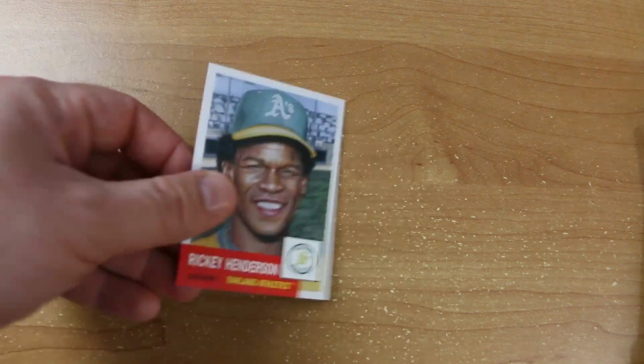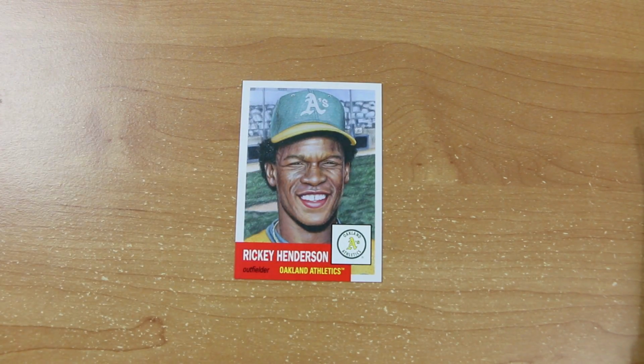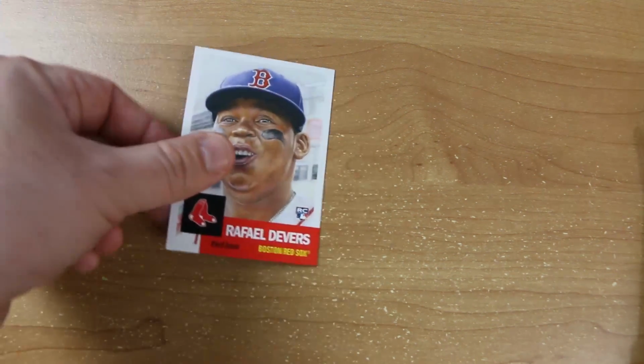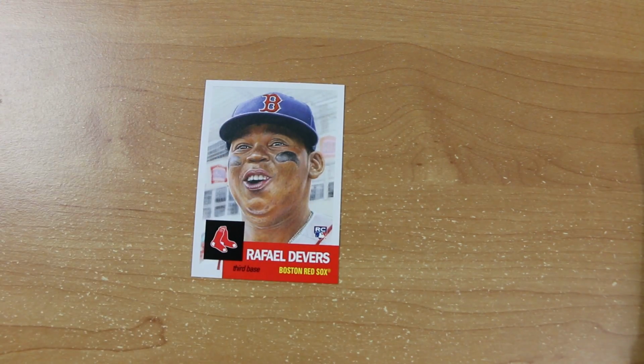Next up, I picked up Ricky Henderson. They have added some players that are obviously legends of the past. So the Ricky Henderson seemed like a cool one. Picked that one up. Like I said, just beautiful cards. And they release these, they sell them for 1 week, and then that is it. Basically, they just make however many are ordered. So it's an on-demand service.